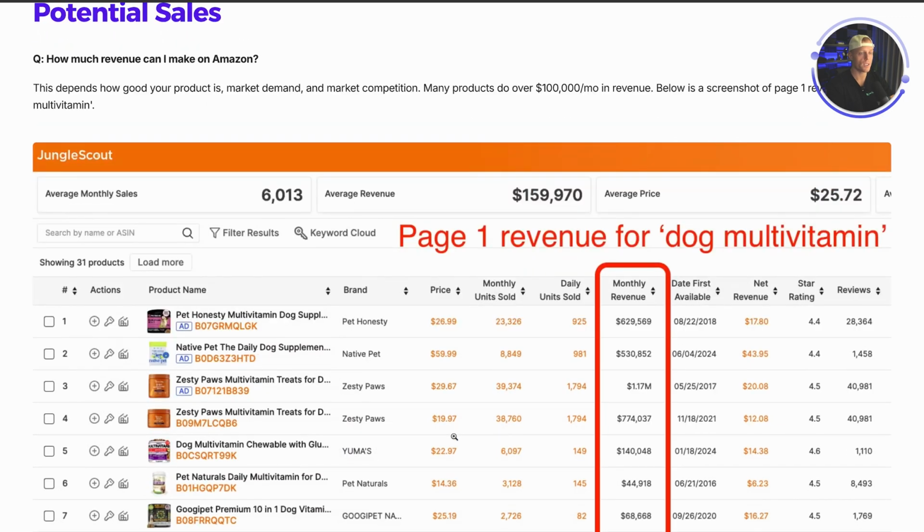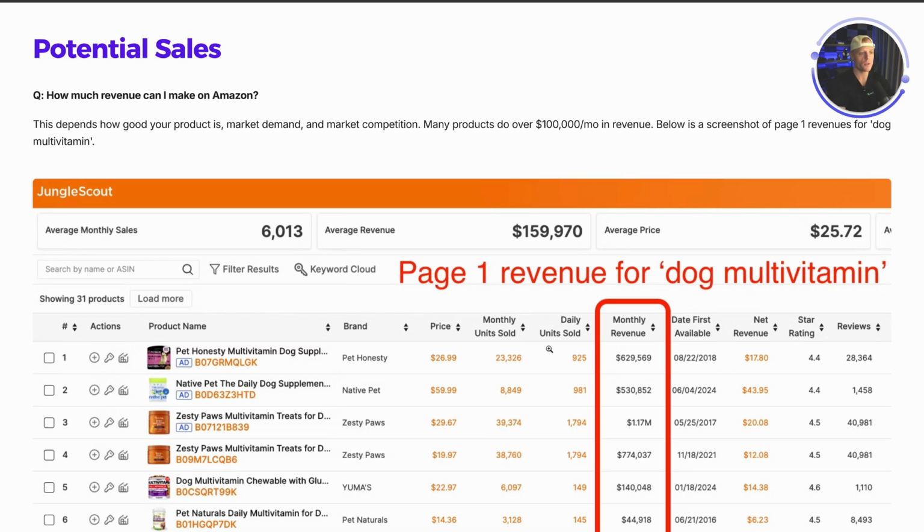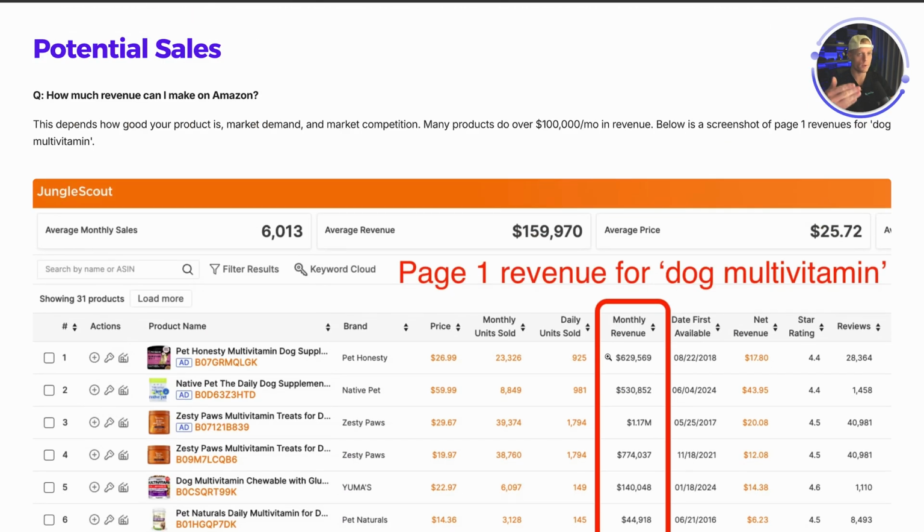So this tool that I'm looking at right now is Jungle Scout. It looks very similar on Helium 10. I happen to like the product page scout better on Jungle Scout, so I use it. Keep in mind, these are just single product revenues. So the way you're going to build a multi-million-dollar business is obviously by having a collection of products that do well.